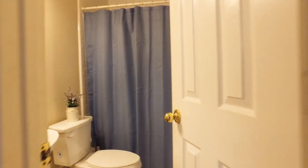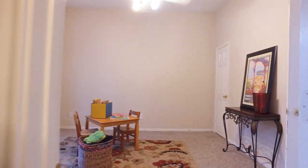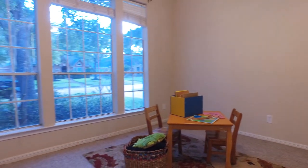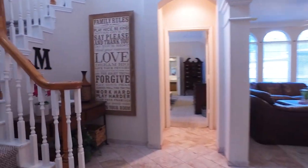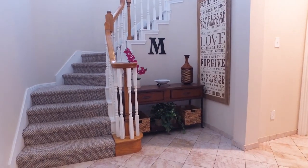The layout and floor plan of this home is so inviting, with bathrooms that are large and accommodating to guests and family members alike. This room could be a bedroom or a playroom or an office. It's gorgeous with tall ceilings and a great view. It would be a nice guest room on the first floor.